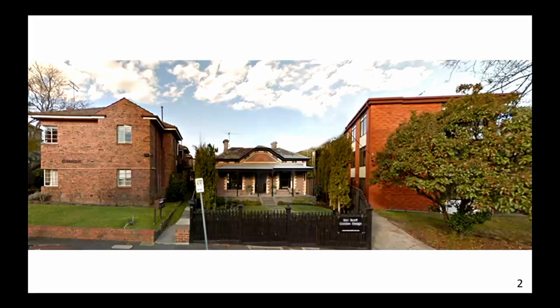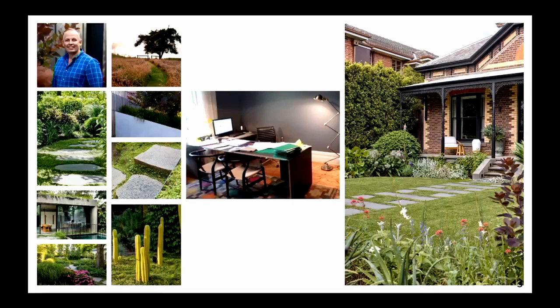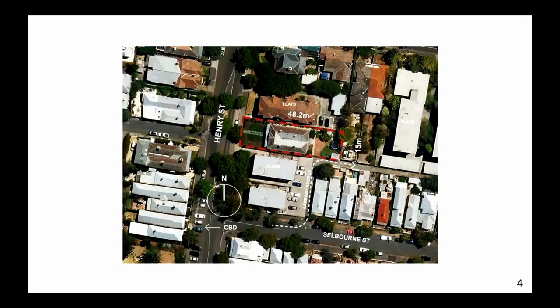As you can see, it's a Victorian villa set between a series of flat buildings to either side. Ben and Emily wished to increase the comparatively low proportion of family gathering space within the existing house, whilst also utilising the site as a canvas for Ben's considerable landscape design skills, and from which he also locates his primary place of work.